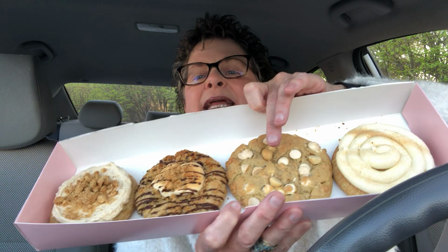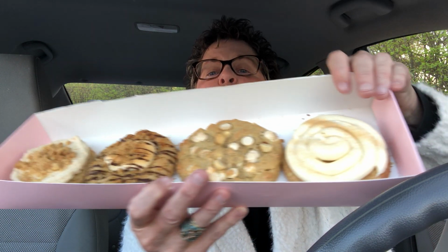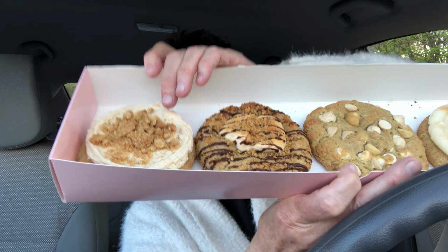Okay, so what do we have today? There's the macadamia nut. There's the s'mores, the s'more cookie. And then we have the Snickerdoodle Cupcake. And then last but not least, the peanut butter cream featuring NutterButter.